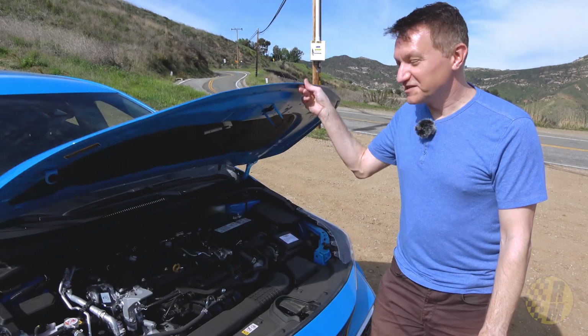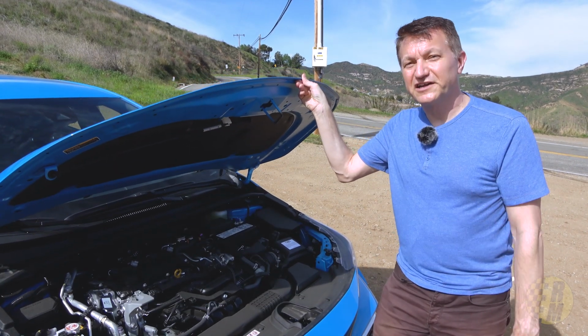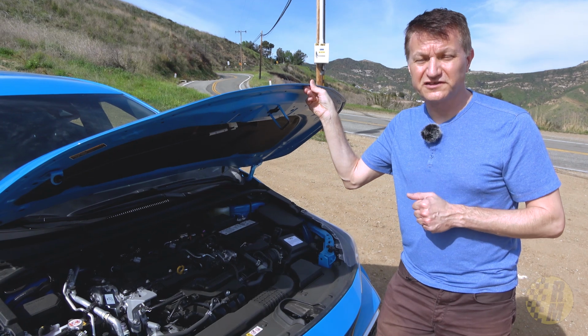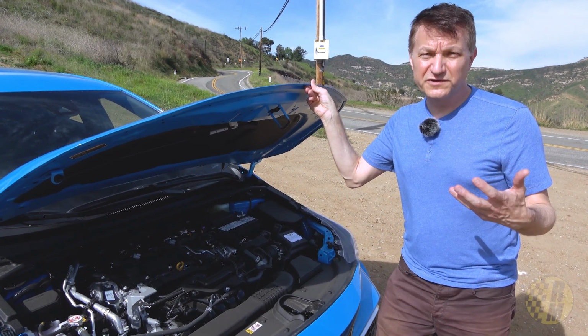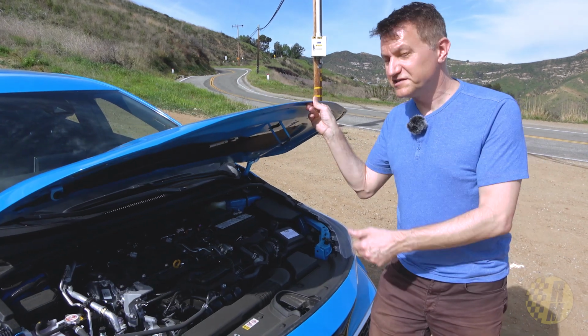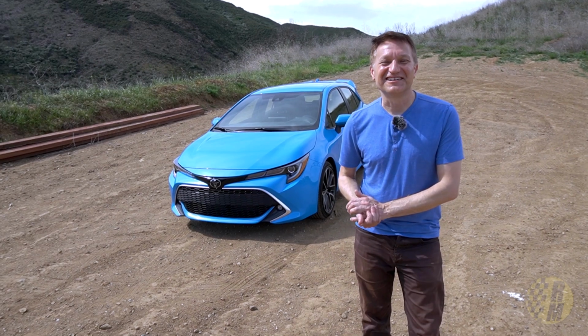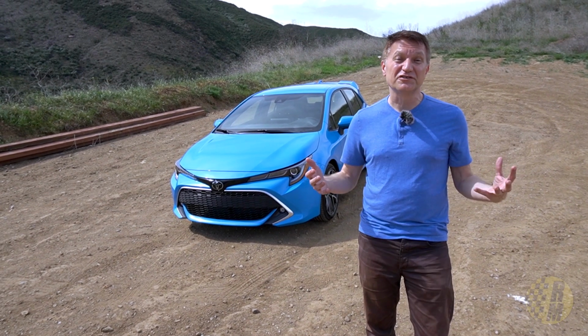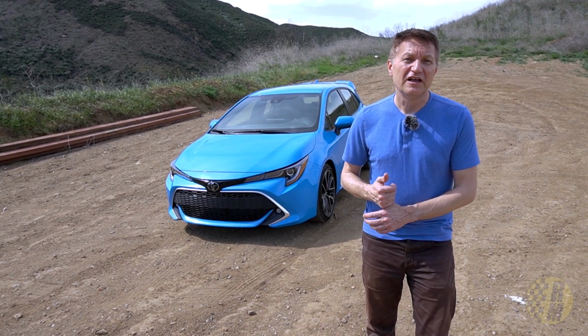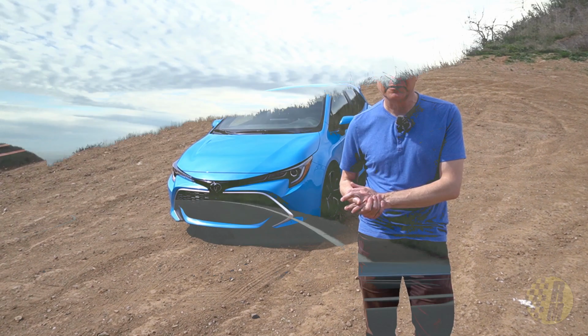Now, one thing I noticed is this hood is actually super light. This is an aluminum hood, and the hatchback is composite. So there's a little bit of weight savings that they're bringing into what used to be sort of the purview of performance cars and more expensive vehicles. They're bringing this down to the masses. Pretty cool. Recently, Toyota has taken a more sporting approach to their vehicles with the introduction of the Supra. So let's see if some of that DNA has filtered down into the Corolla.